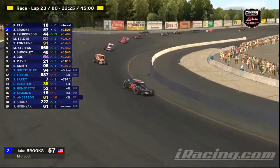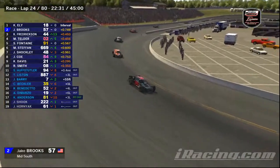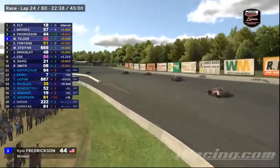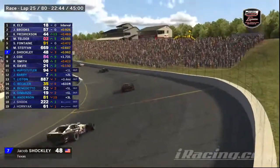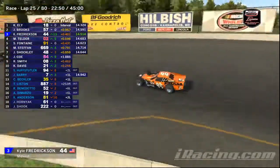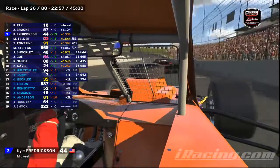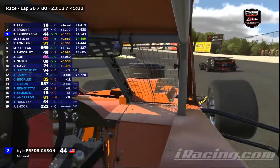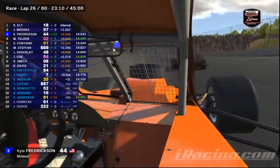There he goes, Kyle Eli on the gas really early, and it looks like Jake is quite awake at this time. That's about as good as it's going to get on those restarts for him. Fredrickson here in third, Telder in fourth, Fontaine in fifth, and Steffen in sixth. A little bit more distance to Jacob Shockley here in the 48 car. So let's keep an eye here on Fredrickson. He's working hard to stay with Jake Brooks. We can ride along with him real quickly. There you see it. That's Jake Brooks right in front of us. And further up there, that's Kyle Eli walking away from Brooks, it looks like. And as you can tell, that little short chute between turn 1 and 2 is really basically just an extension of the turn.